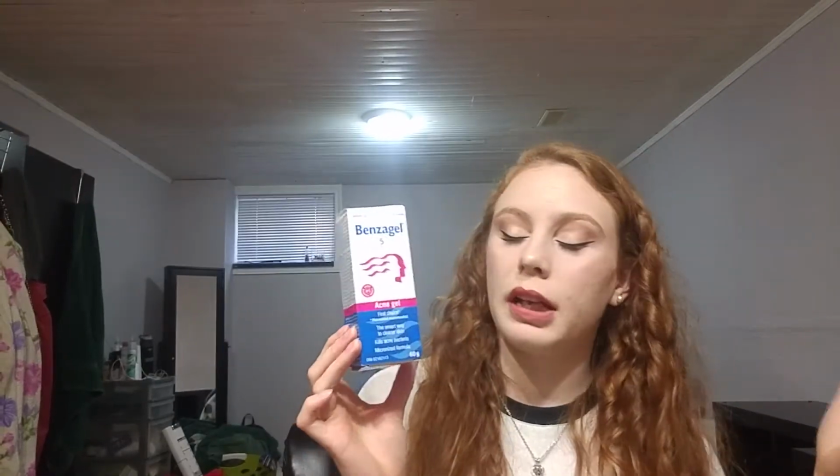I also picked up this Benzogel Acne Gel. What I like to do is, I normally only apply this once during the day. So say when I wash my face at night, before I apply my moisturizer, I will apply this to any acne spots. And I've used this before and it works great. Like, it gets rid of your acne like that. I only use it once a day because obviously it's meant to dry out your acne, so I don't want my face to be super dry. But I ran out of this product and I just hadn't repurchased it for a while, so that is why I picked another one up.